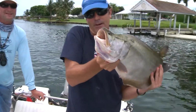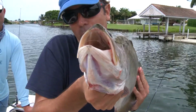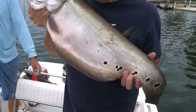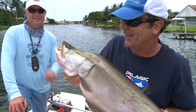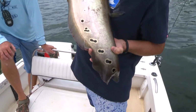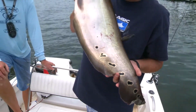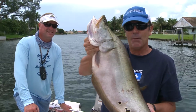If you look at them, look at that mouth. Small eyes, really, really small mouths, but they do open up. And these are predominantly nocturnal fish. They'll feed mainly at night, but yeah, you can get them in the day as well. What a beauty. Look at those beautiful spots on the body. Gorgeous. Real elongated, laterally compressed fish. And this is a beauty.